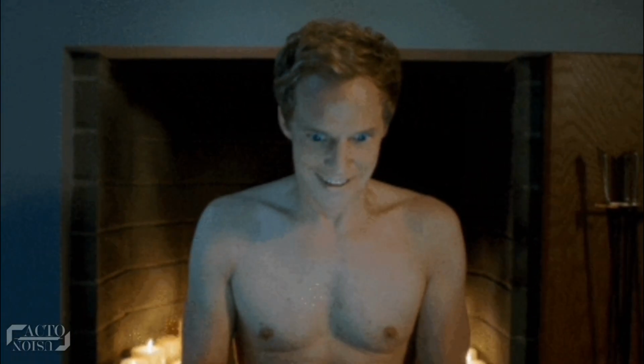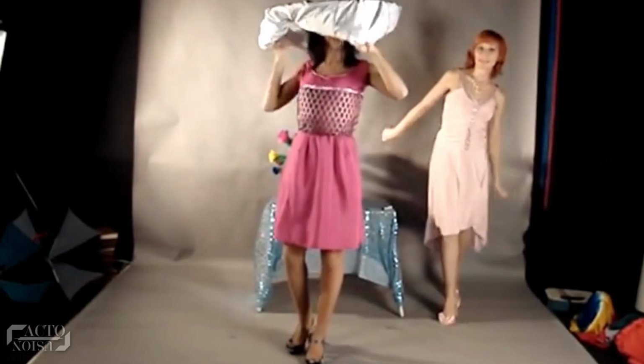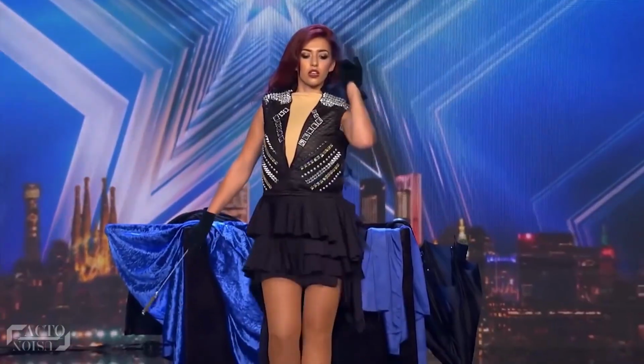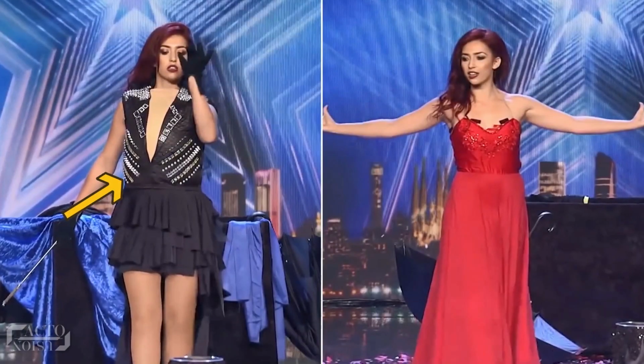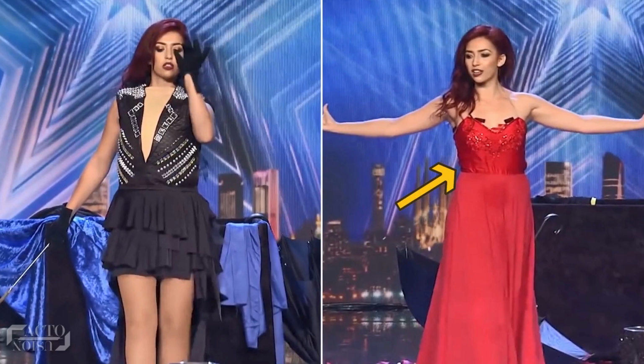Now, here's the secret. The act requires a lot of planning, specialized costume design, and tailoring. But most important of all, a whole lot of practice. If you look at the performer, at the start, she seems to look quite heavy on her waist, while at the end of the trick, her waist is looking slimmer.